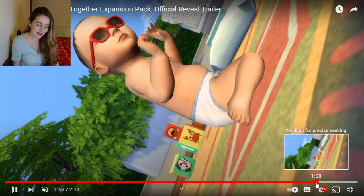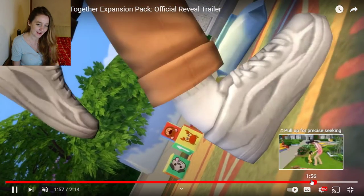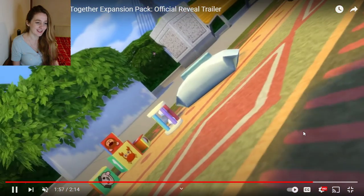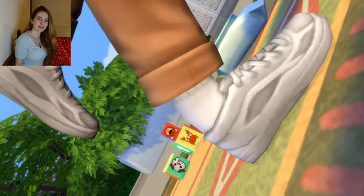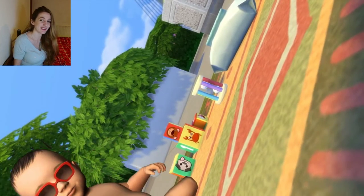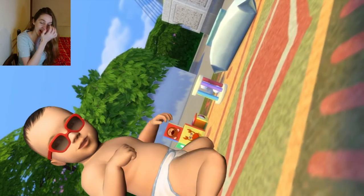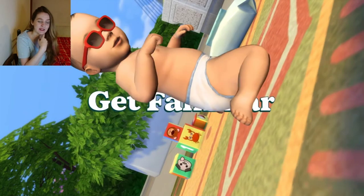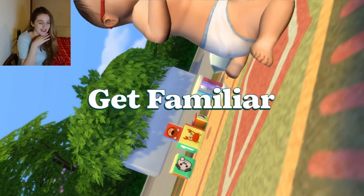So that baby though, can we go back and watch that kick again? That toddler is not happy. I don't know. My toddlers are generally happy, so I don't know if that's an interaction that exists, or if that's a new interaction. Because my toddlers, I keep them happy. They're well-behaved children. I raise them right. I don't know if that's just something I don't see because I'm such a good parent, or if that's a new interaction.